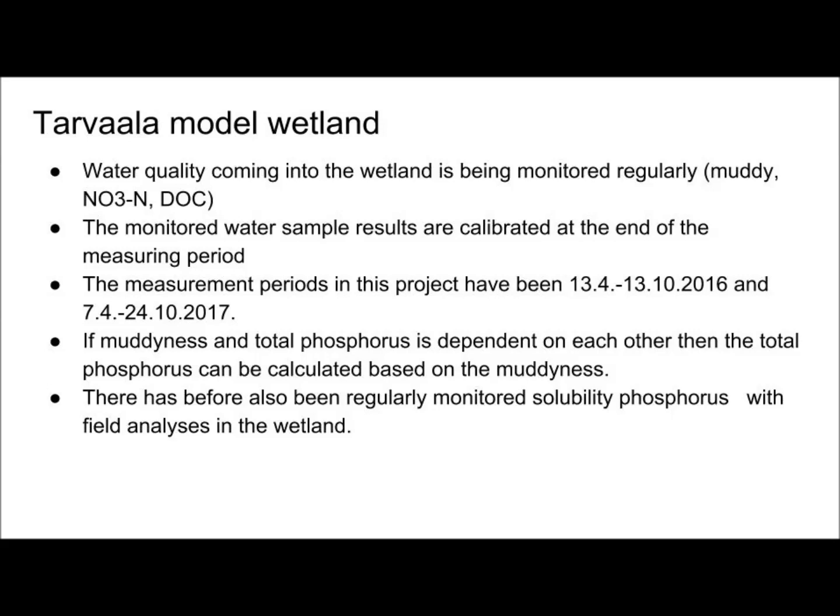If muddiness and total phosphorus are dependent on each other, then the total phosphorus can be calculated based on the muddiness, and that would be very good. It would be much easier than calculating how many nutrients are being transferred into the water bodies. Before, soluble phosphorus has also been regularly monitored with field analysis in the wetland.